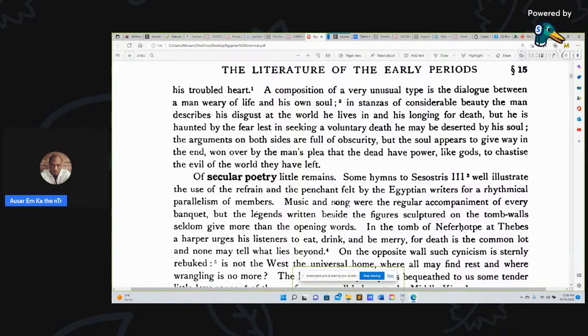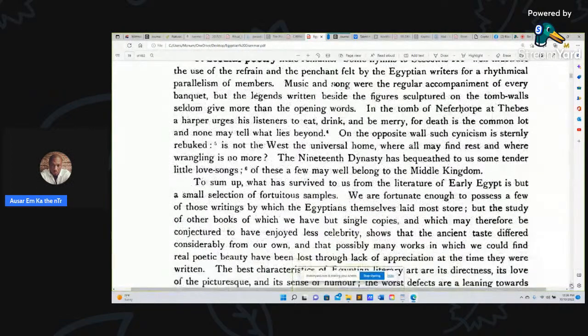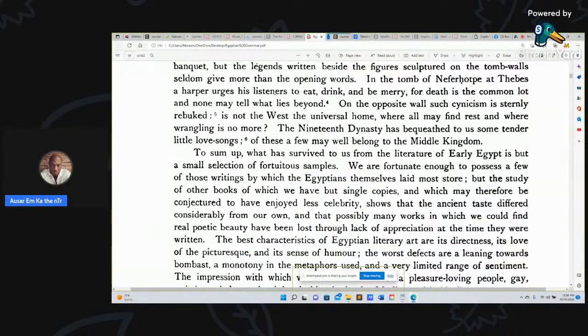Secular poetry. There's little remains of it at that time, so there's even probably smaller remains of it at this time. Some hymns to Sesostris III well illustrate the use of the refrain and the penchant felt by the Egyptian writers for rhythmical parallelism of members. Music and song were the regular accompaniment of every banquet, but the legends written beside the figures sculptured on the tomb walls seldom give more than the opening words. In the tomb of Neferhotep at Thebes, a harper urges his listeners to eat, drink, and be merry, for death is the common lot, and none may tell what lies beyond. On the opposite wall, such cynicism is sternly rebuked. Is not the West a universal home, where all may find rest and where wrangling is no more?